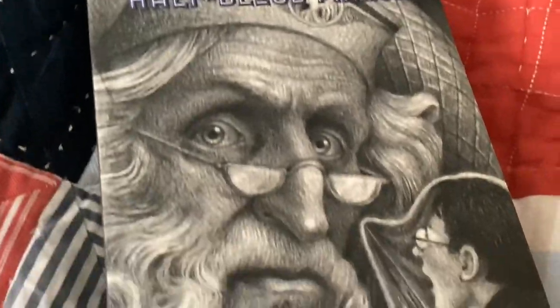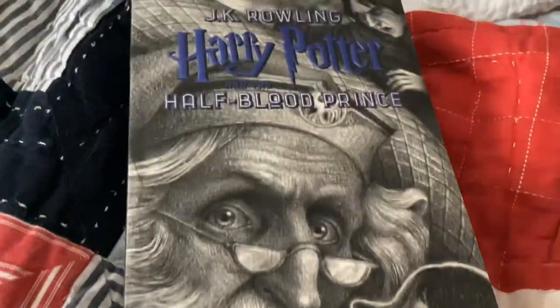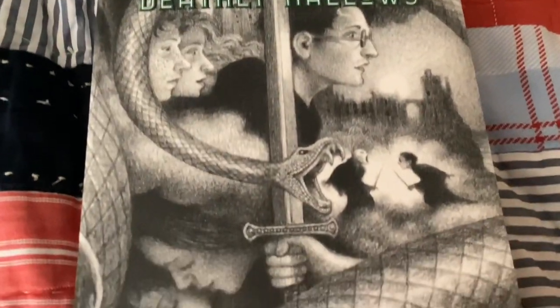Someone borrowed Harry Potter and the Order of the Phoenix from me. It was my grandma. She's reading it. So I don't have that, but you already know what it looks like. But I'll show you guys when she's done with it and she brings it back. And the Half-Blood Prince, illustrated by Brian Selznick. Harry Potter and the Deathly Hallows, illustrated by Brian Selznick.